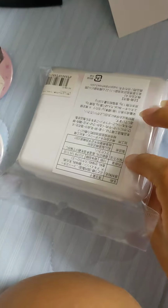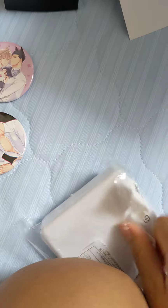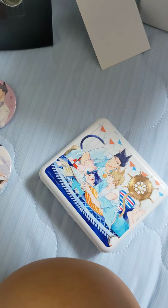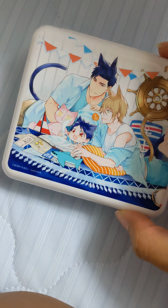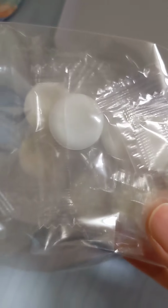More stuff. Okay, so this is a little container thing. Let's see if I can open it with just one hand. Yeah. Cute matches. What's inside? Is there anything inside? What is this? I get candy. I want to eat one. I've been craving something today.